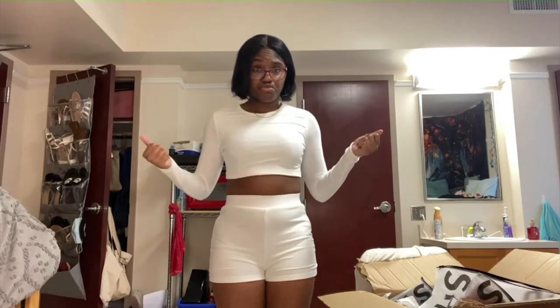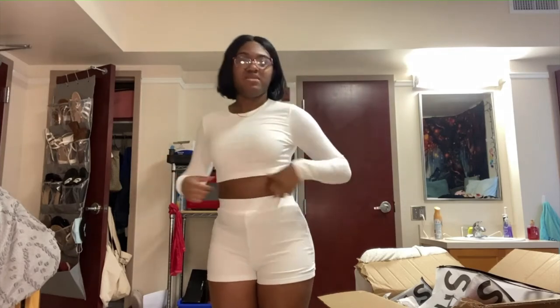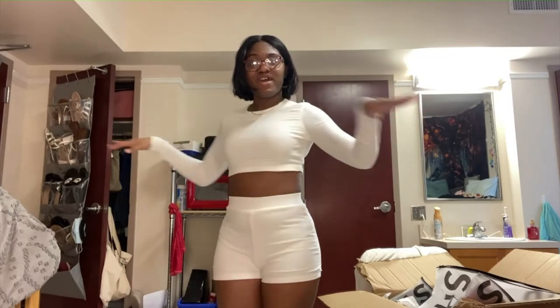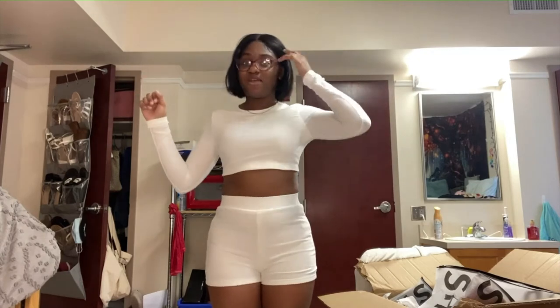It does show my belly, but I would still wear it because it doesn't show that much and it kind of gives me shape low-key because of this band right here. So it's cute. I like it. I would recommend it, y'all.